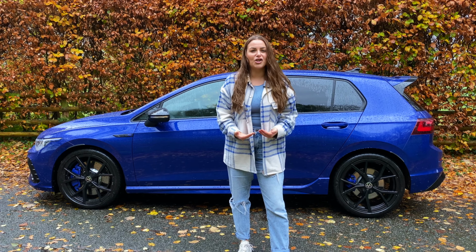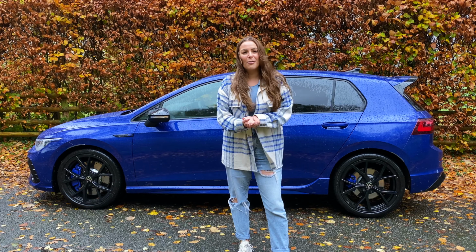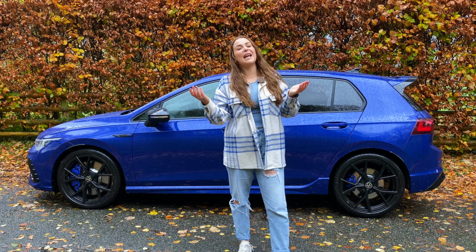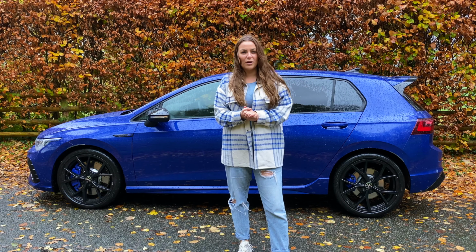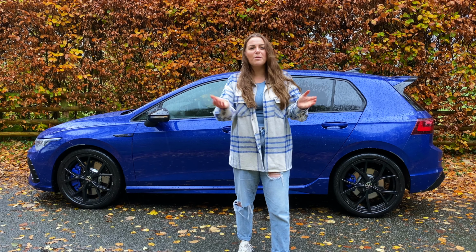I love that gear shift change. You can really feel the difference and it is far more responsive. And of course, we all want a car which sounds a bit beefier. I'm just a bit upset that I couldn't show you exactly how good it sounds via all of this rain. But I've really enjoyed the anniversary Golf R and I hope you have as well.